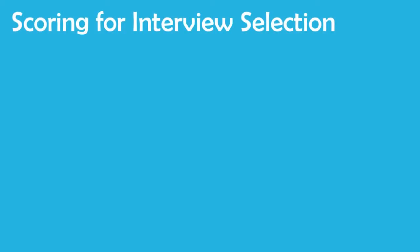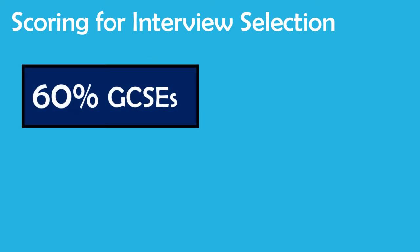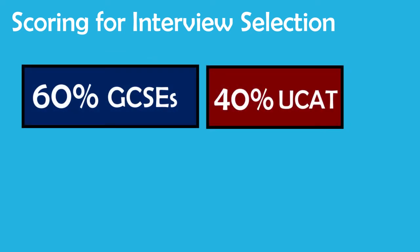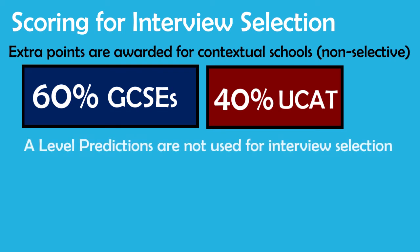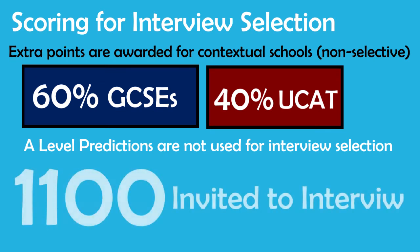Applications get an initial score, which is what they use to select for interview. This score is based 60% on your academics and 40% on your UCAT score. The academic score is only based on your GCSEs and not your A-level predictions, so if your GCSEs aren't the best, it might be difficult to get in. About 1,100 applicants get an interview, which are in the MMI format. Tips for these will be in another video.